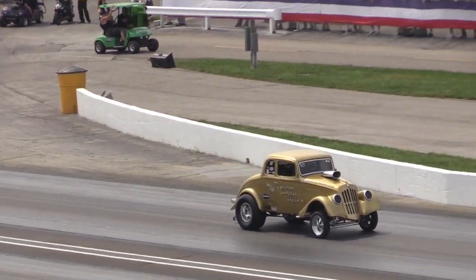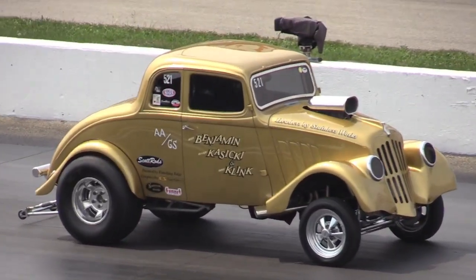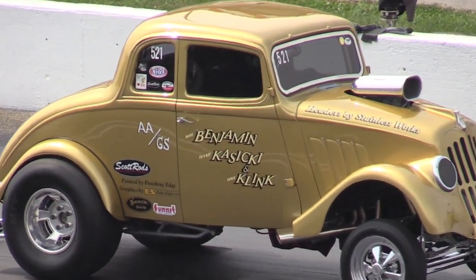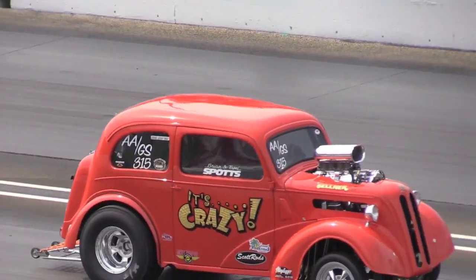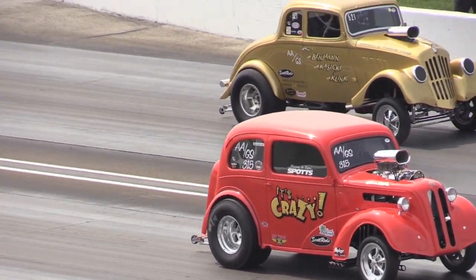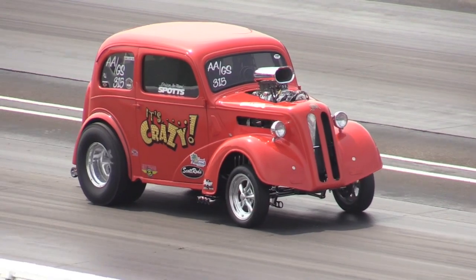Holy smoke over here. This is the 1940 Anglia of Brian Spotts at the summit of the racetrack. That little short wheelbase car kind of spins around out there during the burnout. What a tough one. Really nice one. Mark Benjamin's car is stunning in that gold paint, especially under the increasingly sunny and blue skies that we have out here. 400 cubic inch Chevy engine for Benjamin, 671 blower.